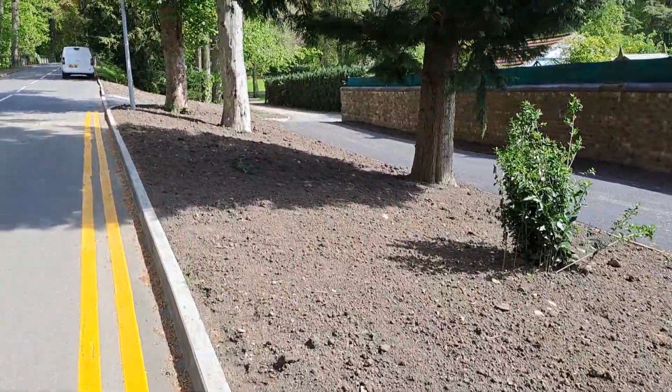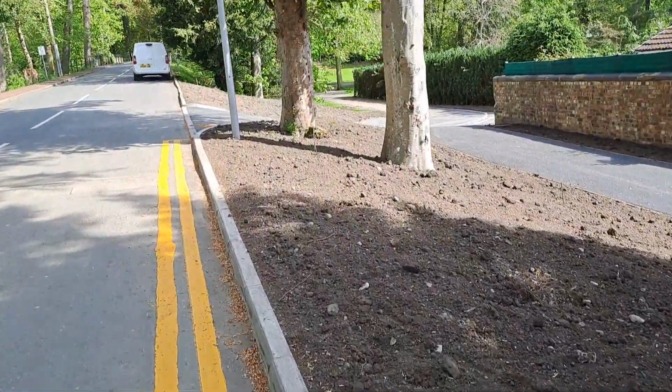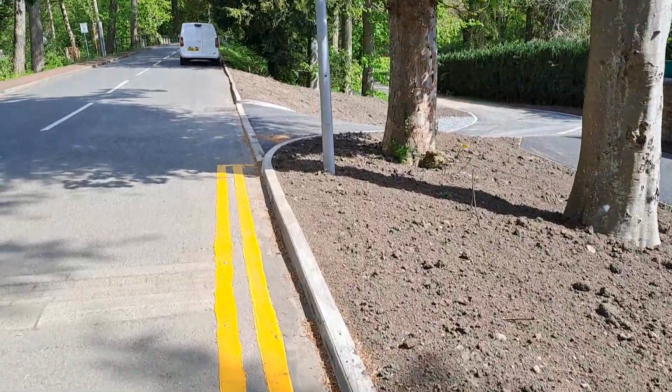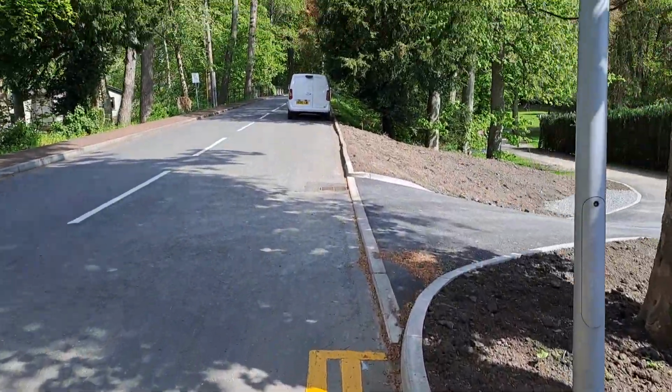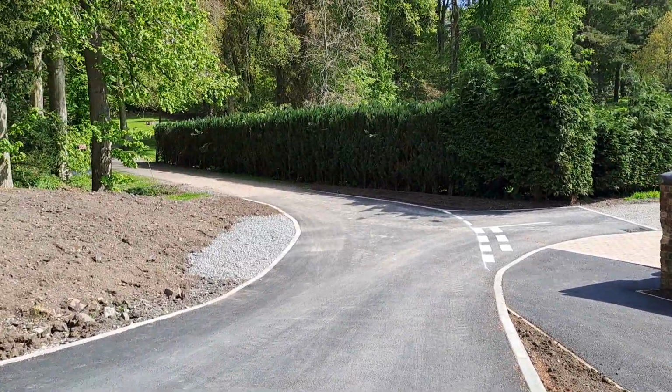So that's the cycle path that links to Walkerburn. So we'll be coming back that way. So we'll just follow this round.